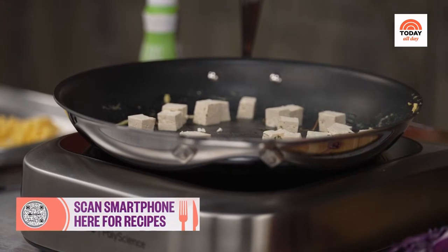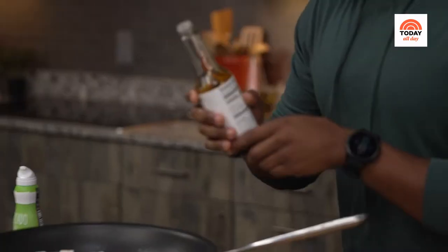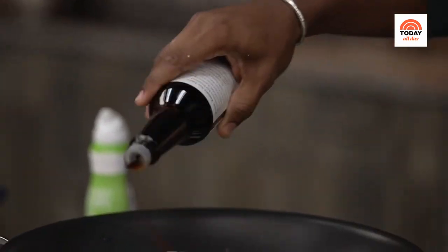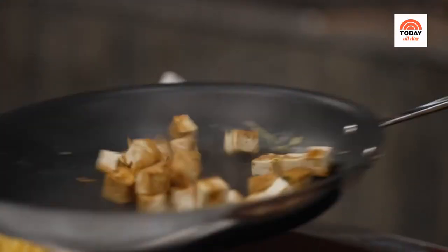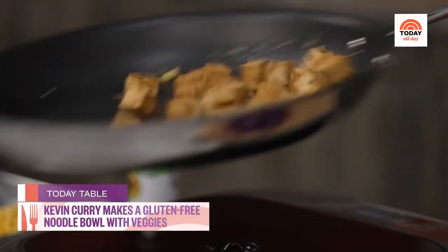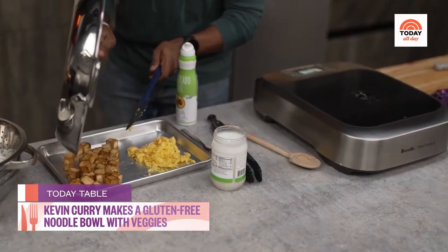Ooh, I love that sound. Watch it. Sizzle, sizzle, sizzle. Got some low sodium tamari. I'm gonna just sprinkle it on. Look at that. You can bring it up. Look at that, and all of a sudden, look at that color. Beautiful color. You can bring it up, set this back down, and we're gonna let this rest unbothered.